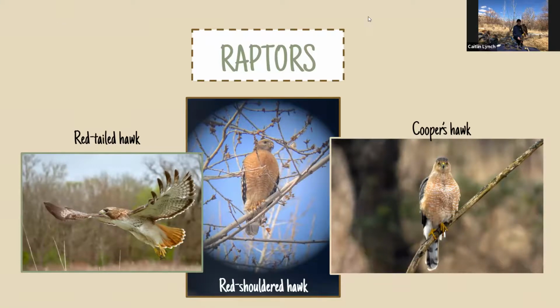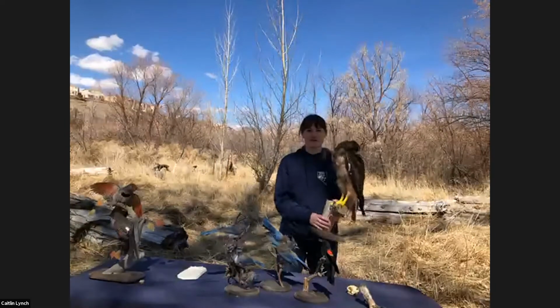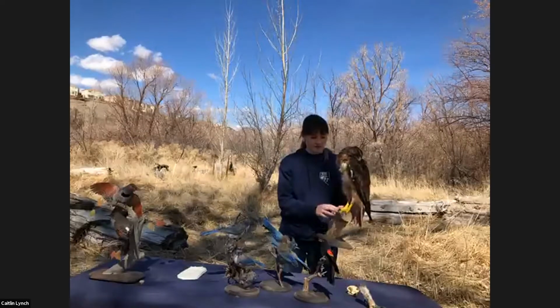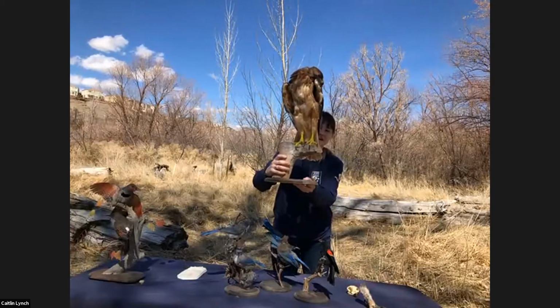So the big thing with our raptors is they have special adaptations to be top predators. So they're going to be very agile, very quick, good at killing. This is all that they're adapted for. So with our red-tail, you'll probably notice that they have these very sharp talons.